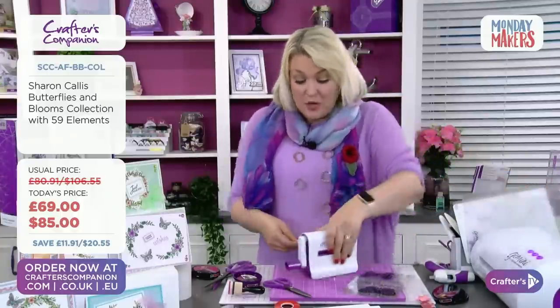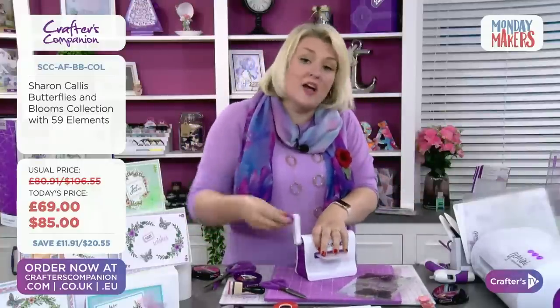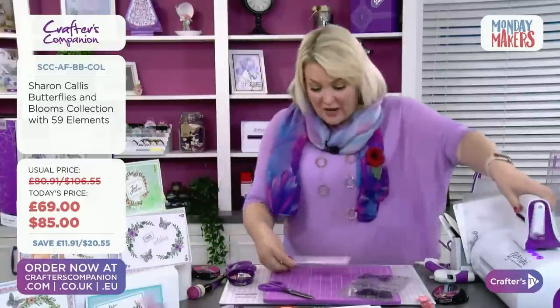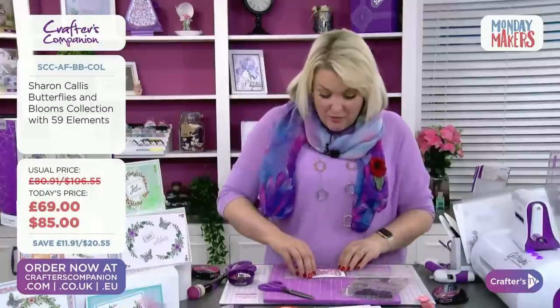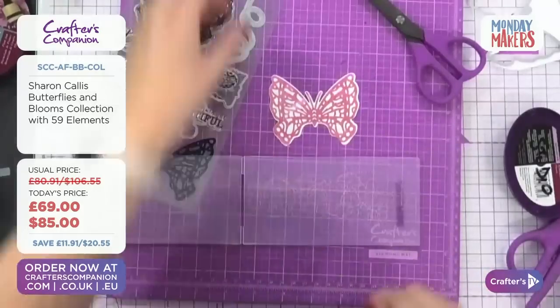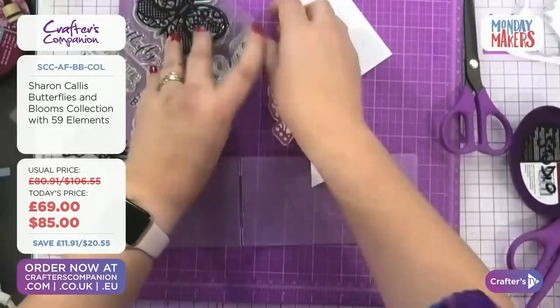But this is the beauty with her cards. There's so much you can do with them. And you can go back and watch the masterclasses that Craig's done when we've had Sharon on Craft House, all the ideas she's shared with everybody. So there's loads of inspiration out there once you get the range. There's the lovely butterfly.